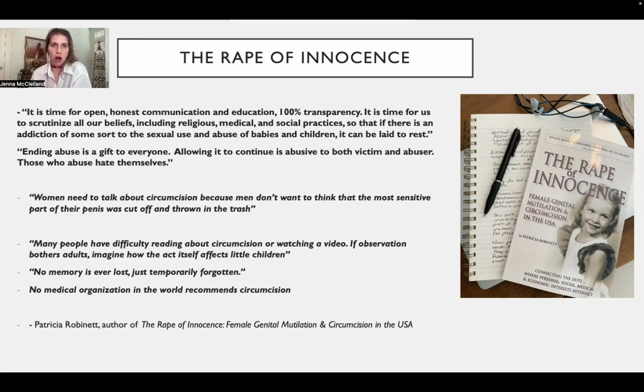It is time for open, honest communication and education, 100% transparency. It is time for us to scrutinize all our beliefs, including religious, medical, and social practices, so that if there is an addiction to some sort of sexual use and abuse of babies and children, it can be laid to rest. Ending abuse is a gift to everyone. Allowing it to continue is abusive to both victim and abuser. Those who abuse hate themselves.